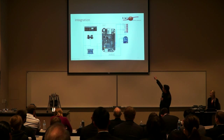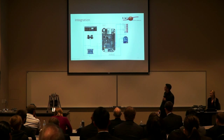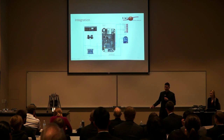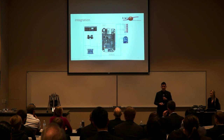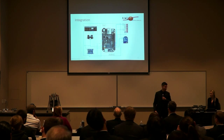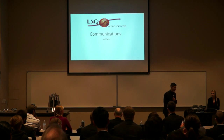This is the actual power actuator board that connects to GPIO pins on the BeagleBone Black, and the XBee is also connected through two UART pins. The BeagleBone Black itself is bolted down onto the top plate of the lander, which is an aluminum plate, and most things are just connected through wires that are hooked up to the XBee shield. So the XBee shield is really the interface between the controller and actually controlling things on the board. Now I'll pass it off to AJ with communications.